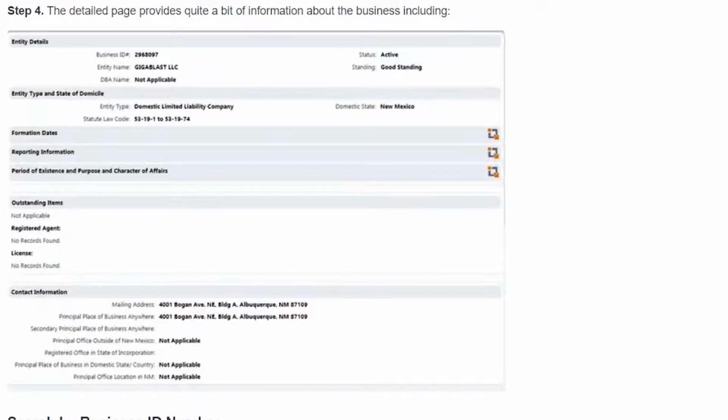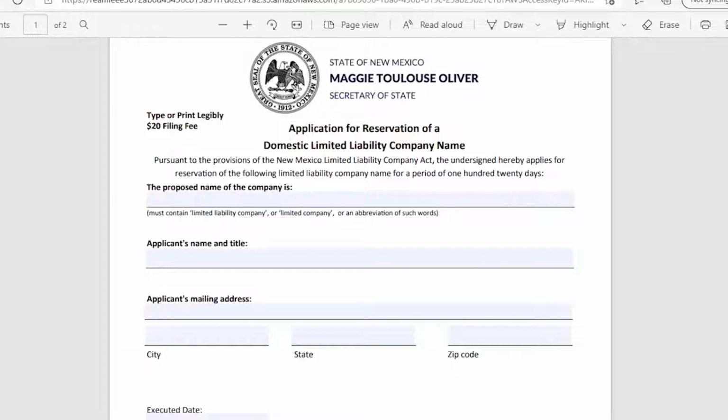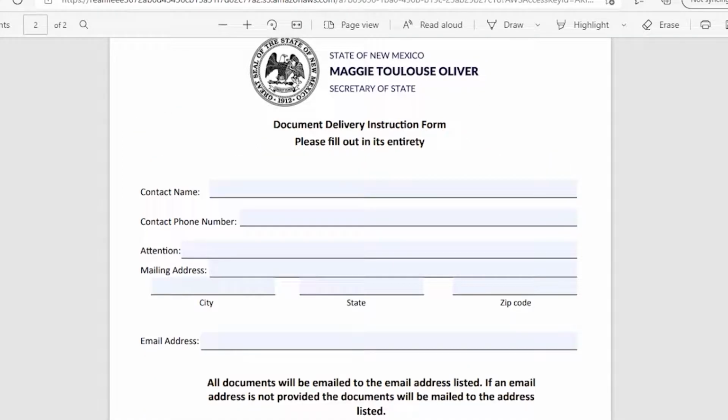The Secretary of State can also reserve the LLC's trade name before filing for a period of 120 days. You can make a name reservation for only $20, which is non-refundable, and once your business name is reserved, no other entity can use it during the 120-day period.